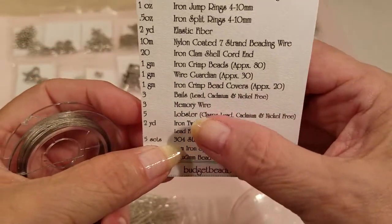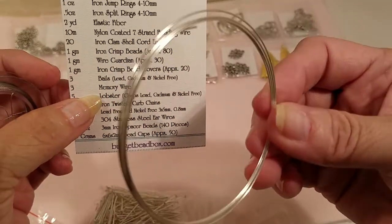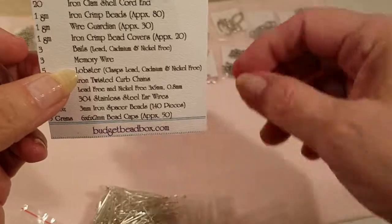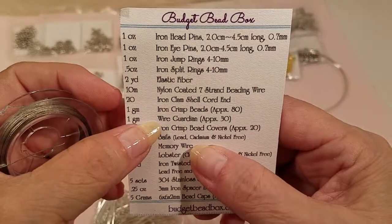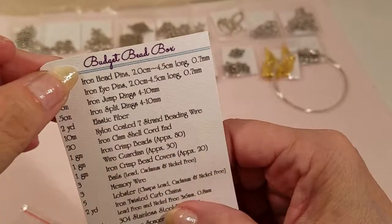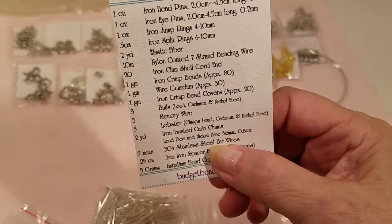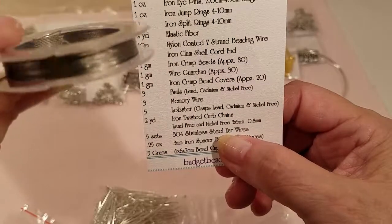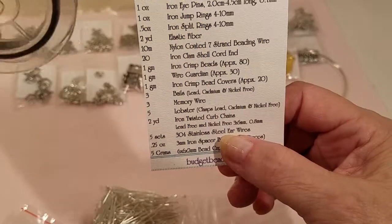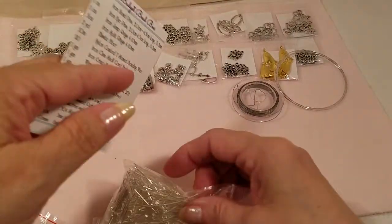No. All right, this one here is the memory wire. I got 3 memory wires here. Okay. That one I figured out. All right, wire guarding, and all right, I don't see it, but I know it's on here. I'm just not seeing it. Okay. But this is beading wire. That I know. Does that tell you I don't know anything?